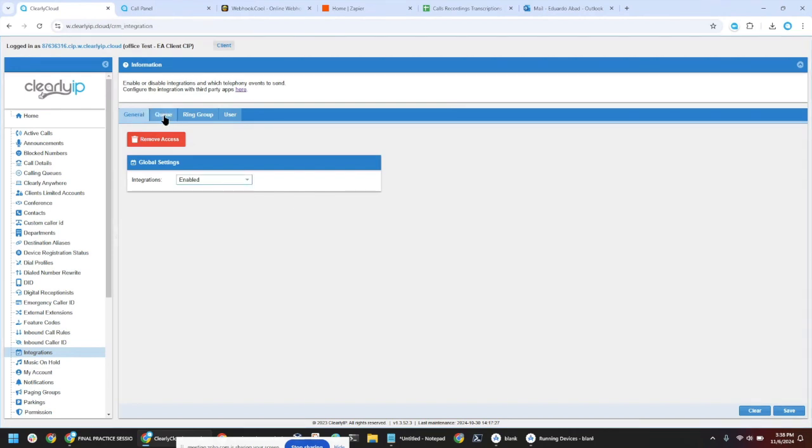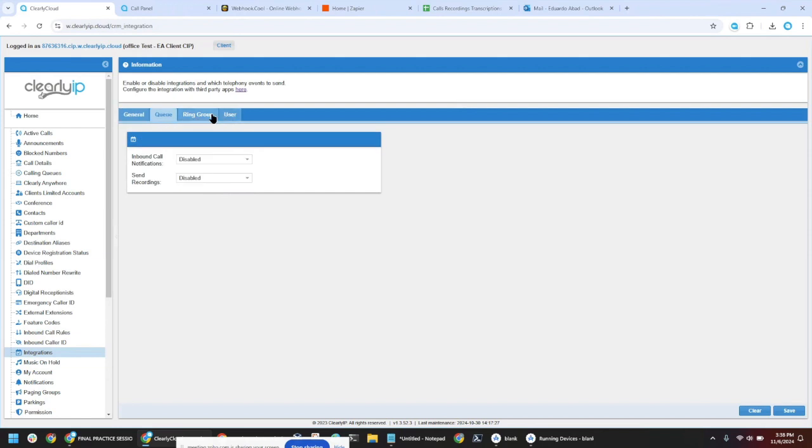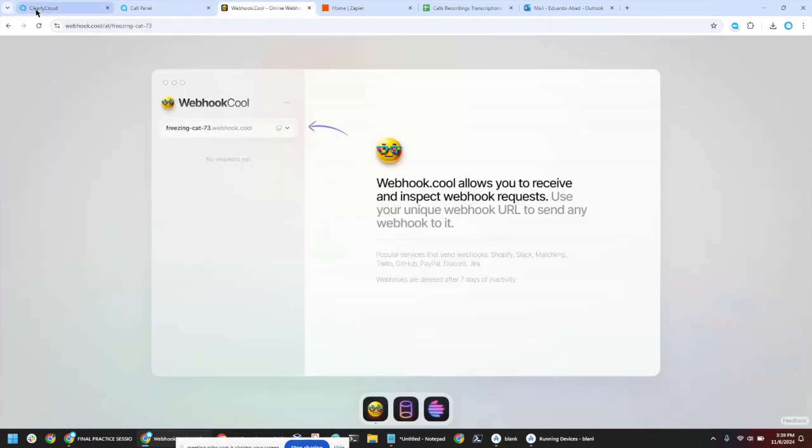And in different categories, queues, ring groups, and users, you can be as specific as you want for enabling or disabling the integrations. That means sending webhooks for these different events. For example, queue calls, inbound notifications whenever you answer a queue call or a queue call is ringing, or you can leave it disabled. For this demo, we will enable everything and on answer. So whenever a queue call is answered, you will send a webhook message that we can see and monitor later in the demo with this webhook tester online.